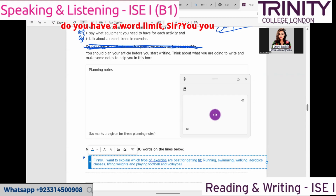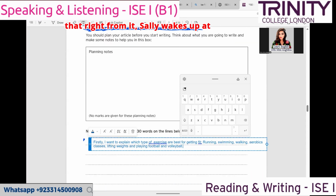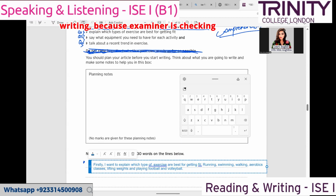You have a word limit, sir. You have to understand that comprehension means that it is from the text. If the teacher gave you a paragraph and said write from it, Sally wakes up at 9 o'clock, you cannot say Sally never woke up because she was tired, because she wakes up at 9, because that's given in the text. That's why this is called reading into writing, because the examiner is checking your ability to read the text and understand it. That's why comprehension means understanding. If it would have been a self-writing task, he would have never connected it with writing. Do you understand? Yes, I got it. So the first paragraph is complete.